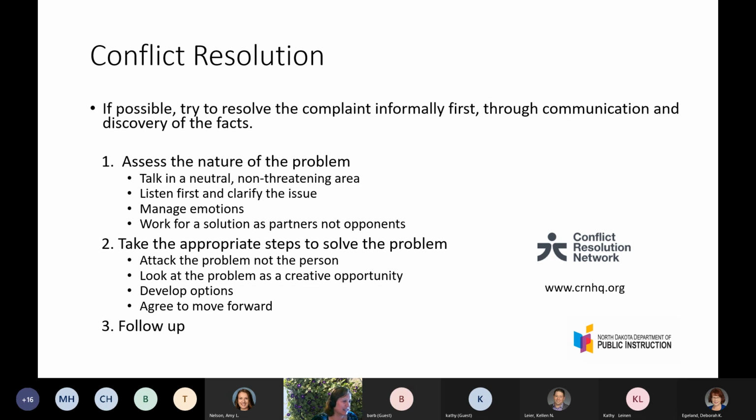So the 3 steps in conflict resolution are: first, assess the nature of the problem. And I thought this was a good idea to talk in a neutral, non-threatening area. If you've got somebody that is having a problem, it may be escalating a little bit too much, and moving to a counselor's office or another administrative area may just de-escalate the event a little bit, and help you clarify the issue.